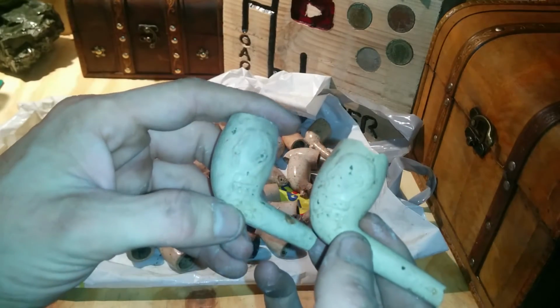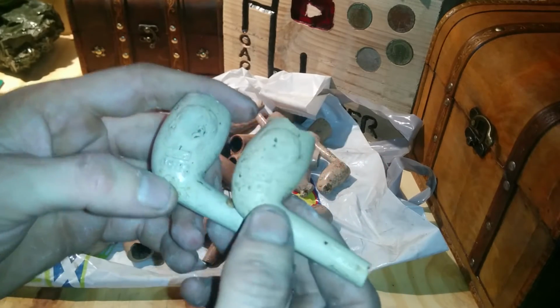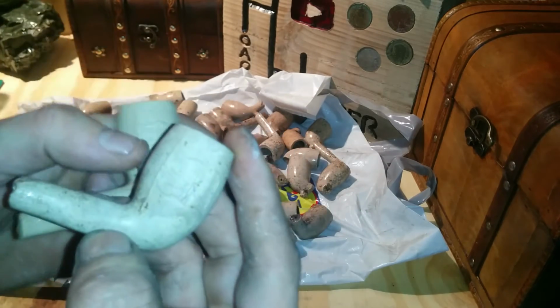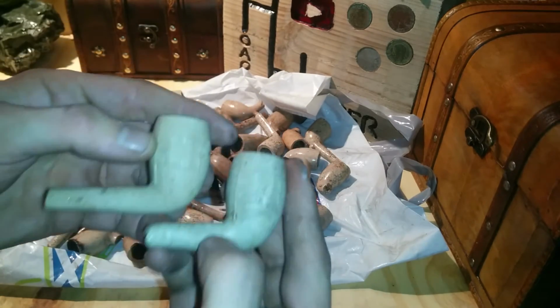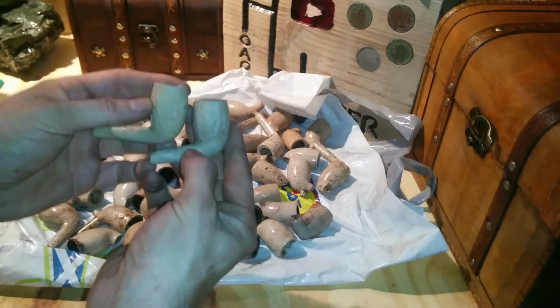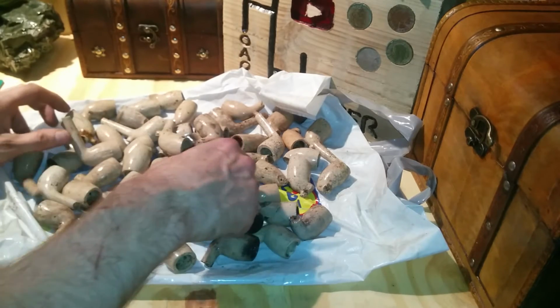You can make that out. The guy's head on it, I thought was the king. This says Bob's underneath it. The workman pipe that says Workman on one side and Kennedy on the other. They have here some British flags. So lots and lots of pipes.